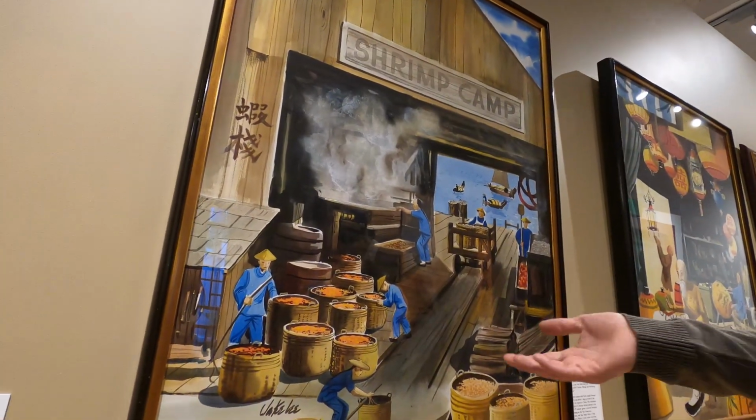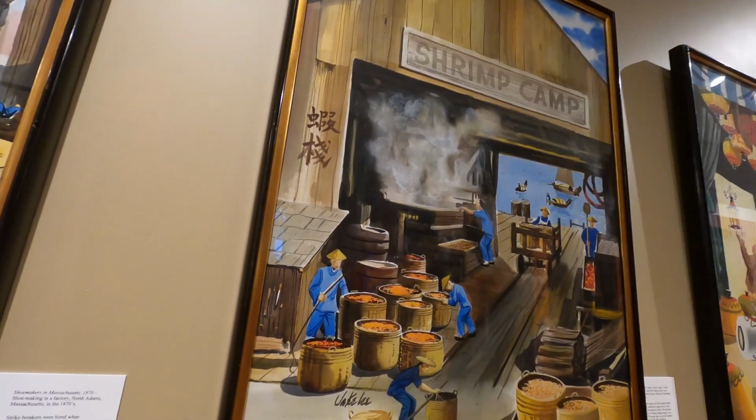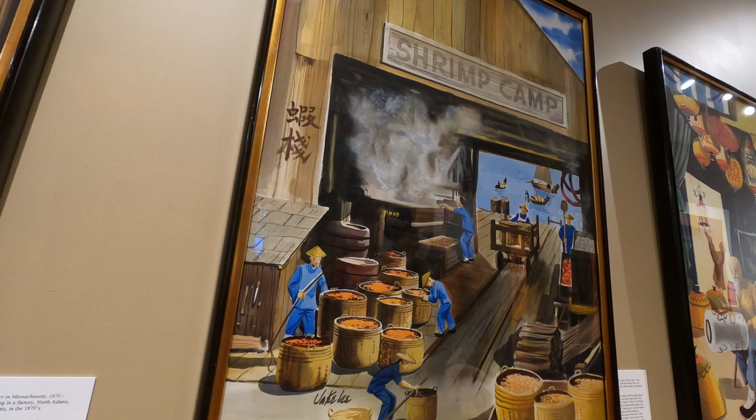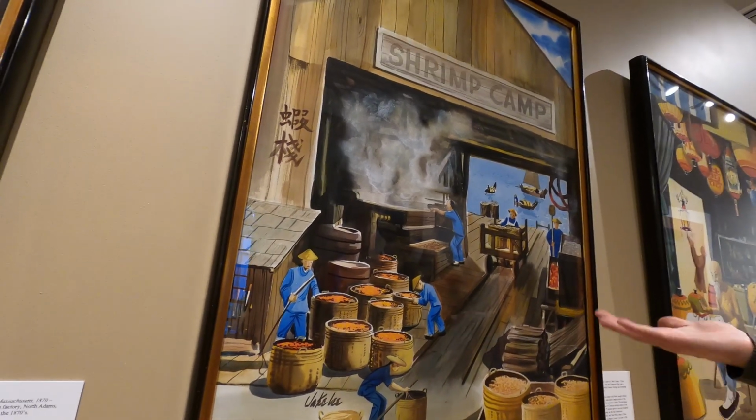So here's a painting of the shrimp camp. You get to see English and Chinese together. There were very few artists in the 50s and the 60s in the United States who were Chinese American making work that depicted Chinese American life.